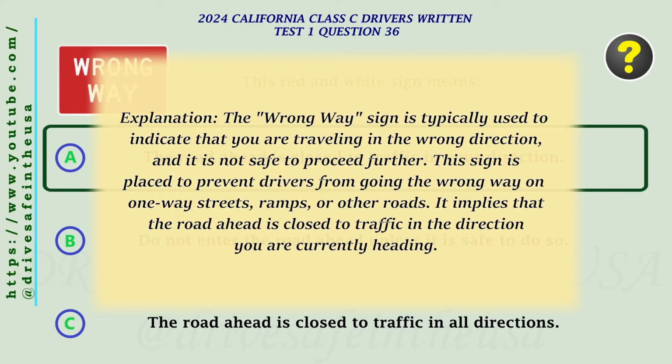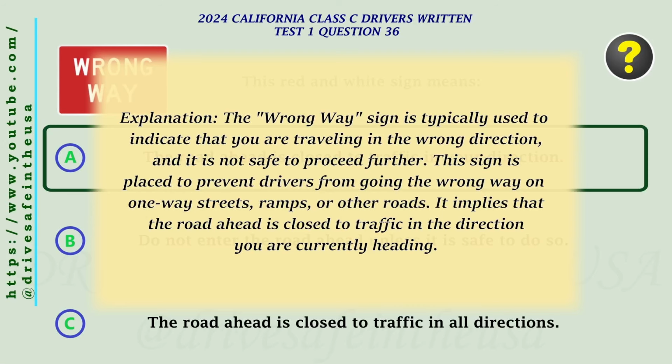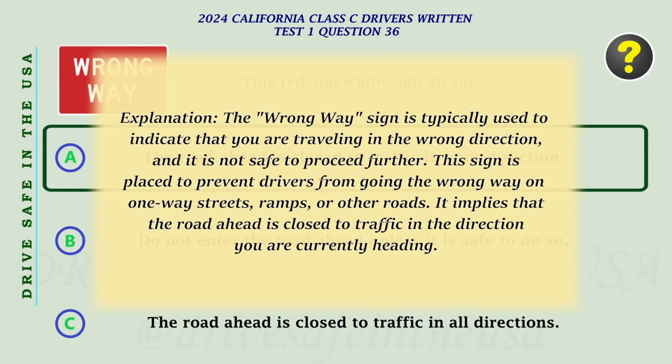Explanation. The wrong way sign is typically used to indicate that you are traveling in the wrong direction, and it is not safe to proceed further. This sign is placed to prevent drivers from going the wrong way on one-way streets, ramps, or other roads. It implies that the road ahead is closed to traffic in the direction you are currently heading.